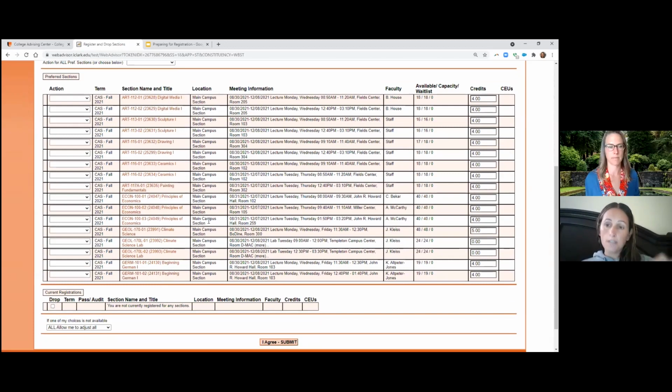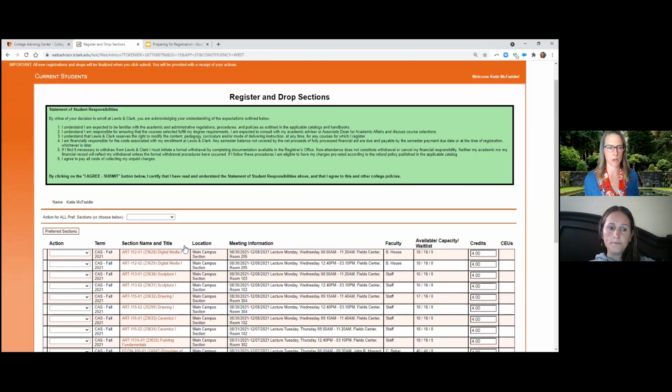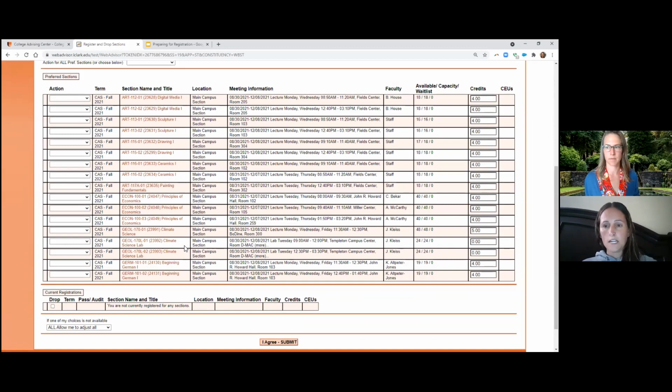So on your day of registration, at the time you're able to register, can we walk through how to get back to that now? Yep. If it's your day and time to register from WebAdvisor, you're going to click register and drop sections and it'll take you right back there. And then the action box. Some of you guys, I think, are trying to use the action box right now. It won't work right now. The box can only be used at your time of registration. Otherwise, it's going to tell you you're not able to register. Yeah, it's going to give you an error message. The only thing you can do right now is clean up your list and remove things.